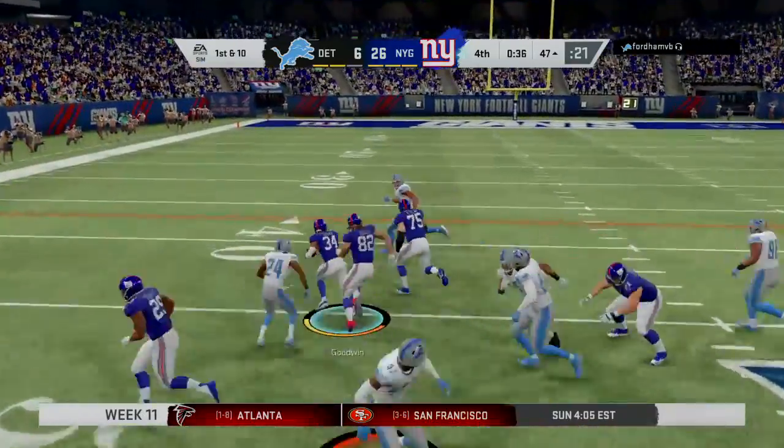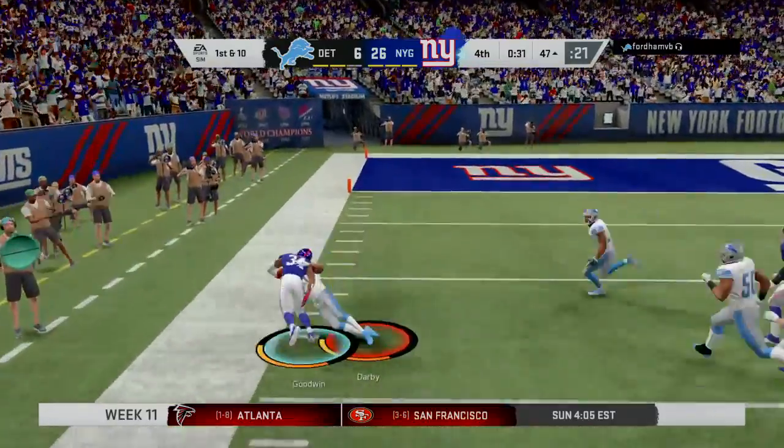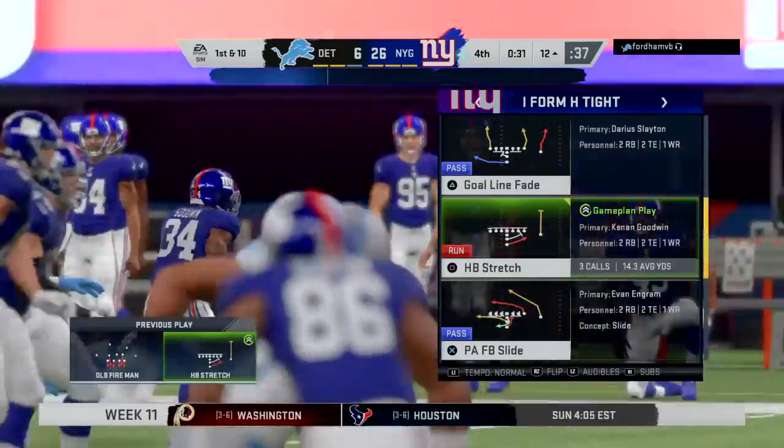They'll run on 1st down. It's Goodwin. And some room to roam now. Past the 20. That one's good for 35 yards on the ground and a 1st down.